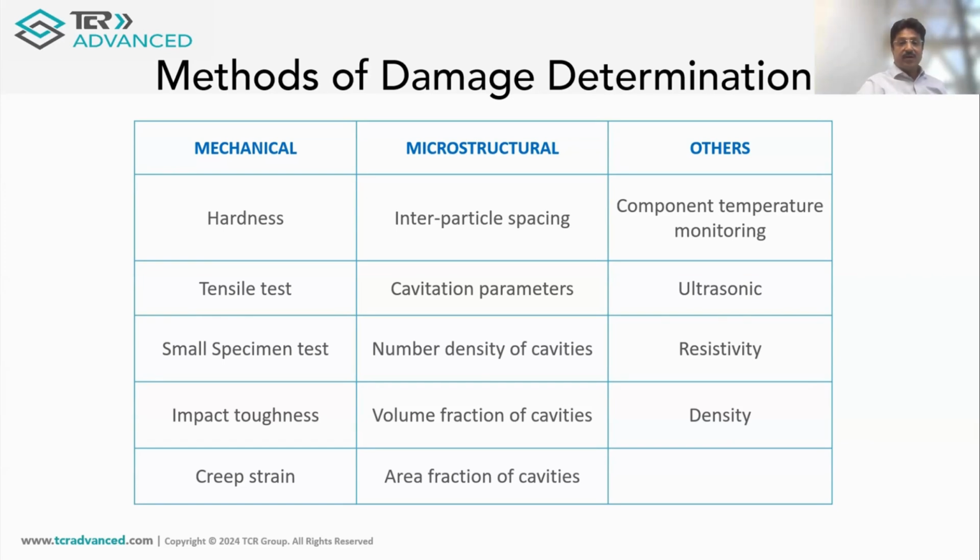Now, there are different damage determination techniques, which I'm trying to highlight here, where the material's hardness will change if the material is in the aged condition.